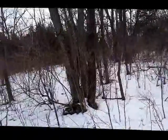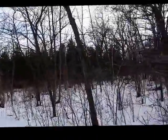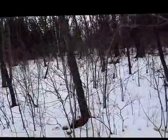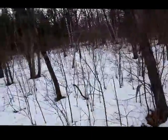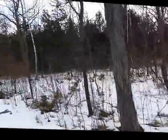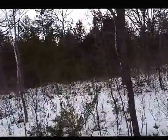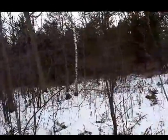So let's see. I haven't seen any of that stuff. Oh, the chaga? Yeah. Oh, we've been gabbing. We haven't really been looking. So, ooh, slippery. Be careful. Whoa. What? Slippery. Because it's all slushy.